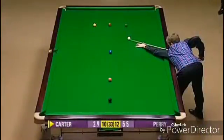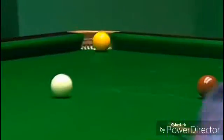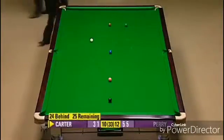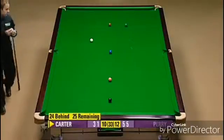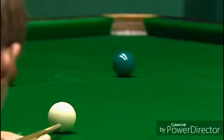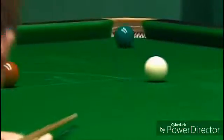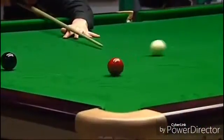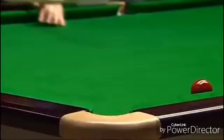Well, Joe Perry will be kicking himself at the moment. Yes, Perry was heading nicely for 13-10, until he missed a very easy ball. That was it.